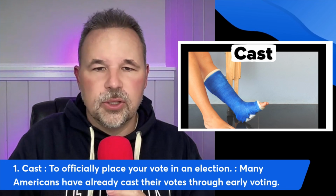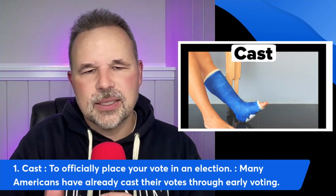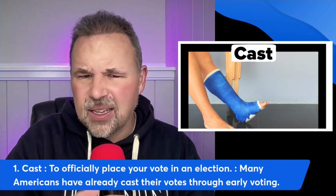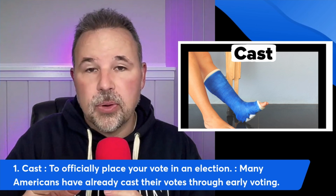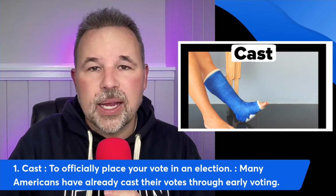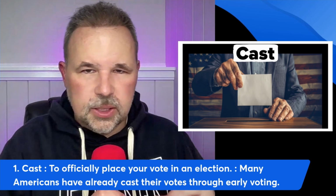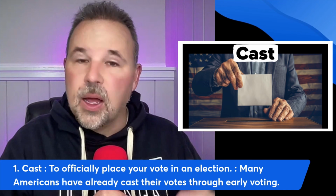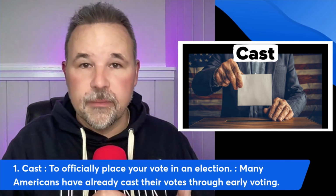Before we get to that sentence, just one more way we use cast in English. Let's say you break your leg, maybe they broke their ankle, I'm not sure, but that person in the picture is wearing a cast. It will help your bones heal. Let's use cast with elections in a sentence below. Americans have already cast their votes through early voting.